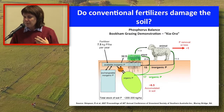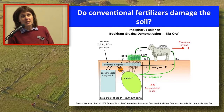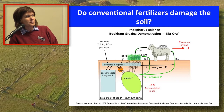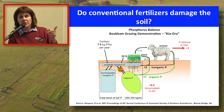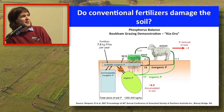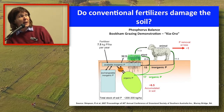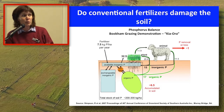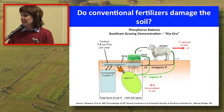So the next question, I've got two more questions, this plus one other. Do conventional fertilisers damage the soil? Now, just like Alan presented for the Wallaroo experiment in Canberra, Ginninderra Experiment Station, this piece of work, again thanks to Richard Simpson, we had happen here on Kiora. It's the phosphorus balance, basically, on that Bookham long-term grazing Bookham site that Phil Graham instigated 24 or so years ago, I think.